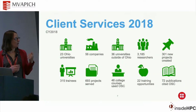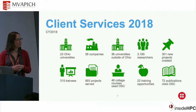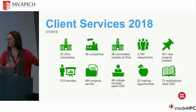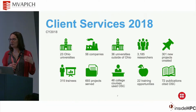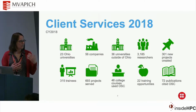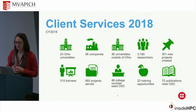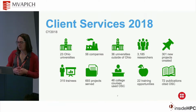A little bit about our user base right now. We have 23 universities in Ohio with projects that use our system. We have several industry clients. We have other collaborators. Our Ohio researchers work with people all around the country, so we have users from a lot of other schools outside of Ohio as well. And we have a significant course load on our system as well. A lot of our university faculty use us for research, and then they teach a course and they say, oh, can we use you for our coursework? In particular with our on-demand gateway, they like that because it's a low learning curve for students to get up to speed and run on our clusters.